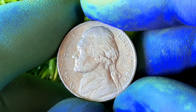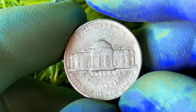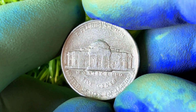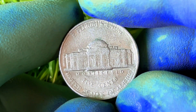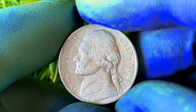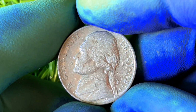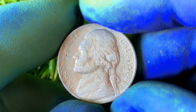Under a bright light, examine the date and mint mark first. The 1989 should be sharp and clear, not blurry or spread. The D, that tiny letter to the right, should catch your eye. If it looks off-center or doubled, don't ignore it. Next, turn the coin over and study Monticello. Count the steps. If you can see all 6, clean, distinct, and uninterrupted, you might be onto something special.